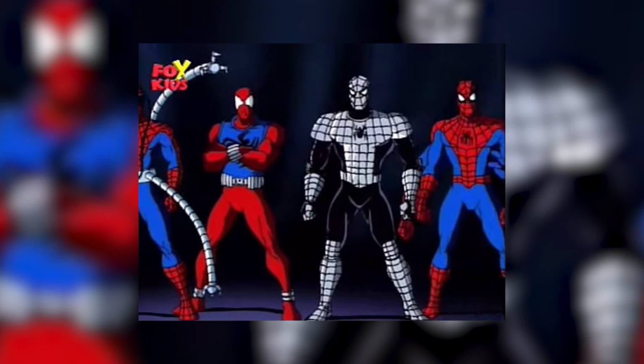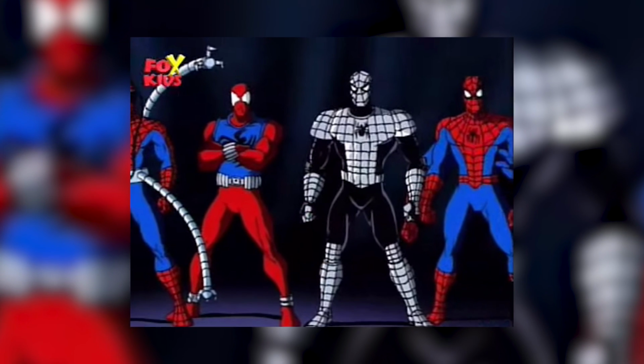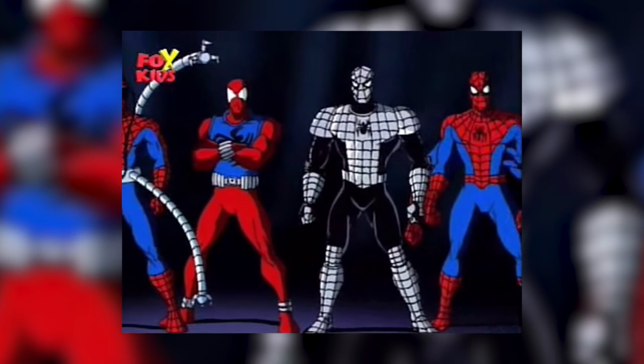Most people probably remember this suit from the 90s Spider-Man animated series cartoon, where one of the alternate reality versions of Spider-Man is wearing it. The costume has also appeared in numerous video games, but I do have to say, even though I do think the suit is really cool, a big reason why it's on my list is because of nostalgia.